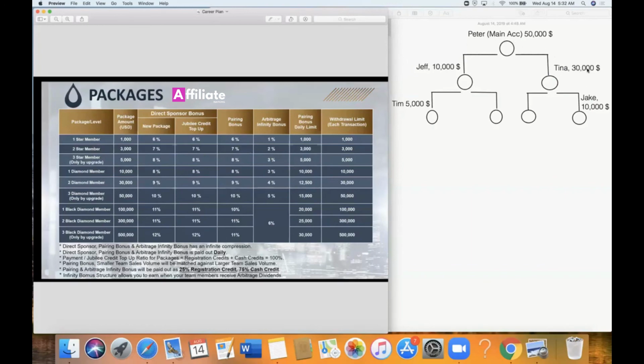So now we move on to Tina. And Tina invested $30,000. That means her monthly dividend is roundabout $2,400, which you get your 10% on, because if she reinvests this and she says, okay, Peter, I don't need this money, I want to reinvest this and do the compounding of interest, then it gets very funny for you because she reinvests this every single month, which you get your 10% on, is another $240 a month that you make just from Tina reinvesting this $2,400.